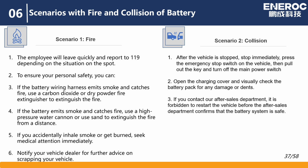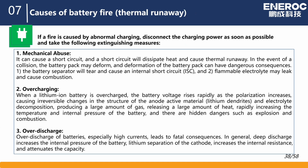In the event of a collision accident, turn off the vehicle's power, visually inspect for exterior damage, contact our service department, and refrain from restarting the vehicle. Finally, let's discuss the causes of battery fires and thermal runaway. There are three main factors: mechanical abuse, overcharging, and overdischarging.